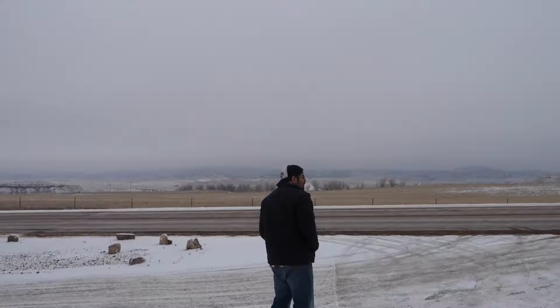Just made a quick stop in Wyoming. My wiper blades weren't really working that well, so we tried cleaning them. And now we're continuing on our way to Devil's Tower. As you can see, the conditions aren't perfect. I'm hoping we'll be able to see the tower itself.